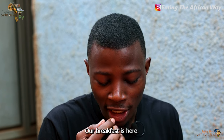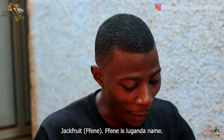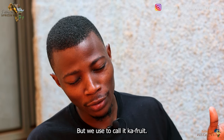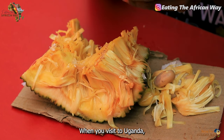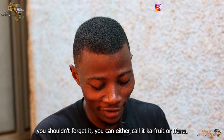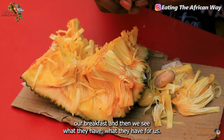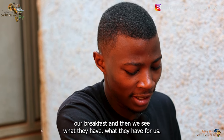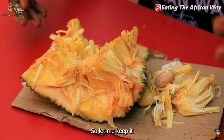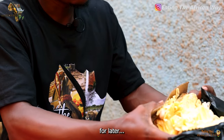Our breakfast is here. I think we need to take away the jackfruit. Fene is a Luganda name, but we used to call it kafruit. When you visit Uganda, you shouldn't forget it, because you can either call it kafruit or fene. So let us dive into our breakfast and see what they have for us. Let me take the kafruit away because it is bringing in the house flies, so let me keep it for later.